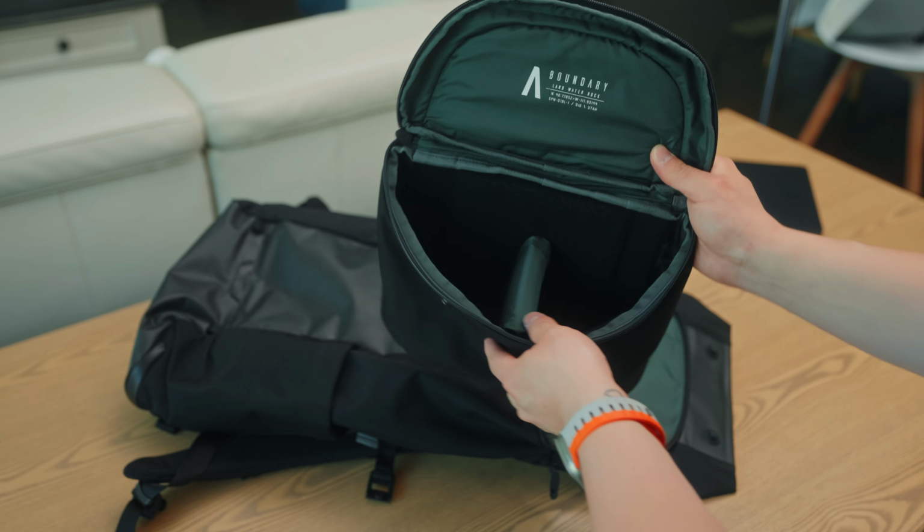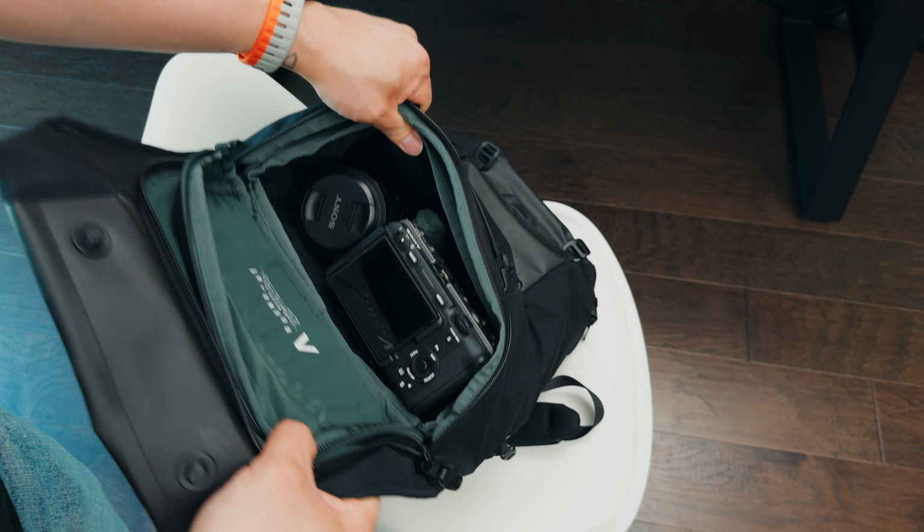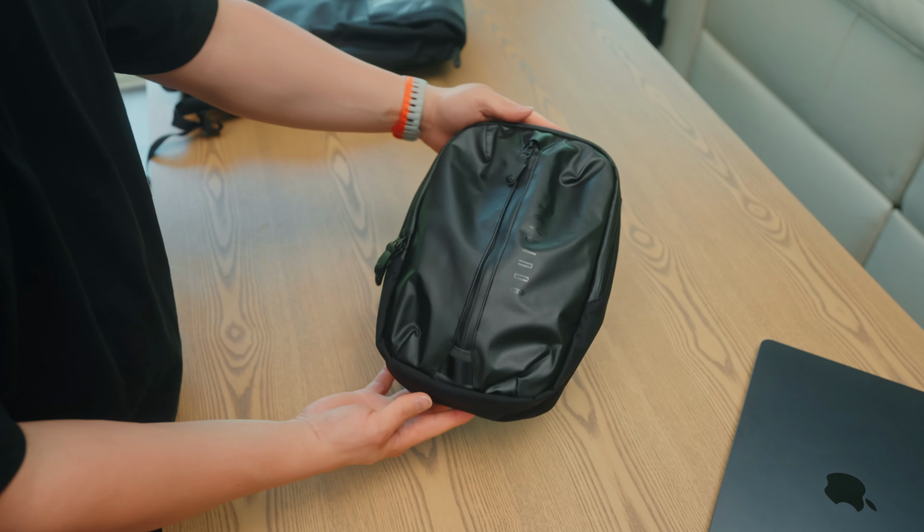And the main reason this backpack caught my eye was because this is a modular backpack that you can add accessories to, like this camera holder, and you can put your DSLR and an extra lens in there, or this auxiliary bag that's detachable that you can use as a messenger bag separately. This bag is great for traveling, daily use, creative professionals, and specifically for photographers and videographers.